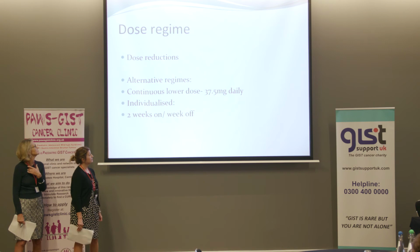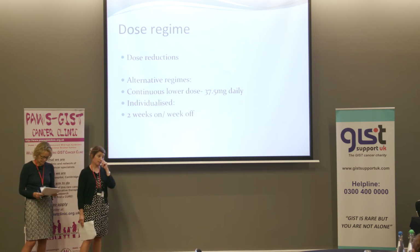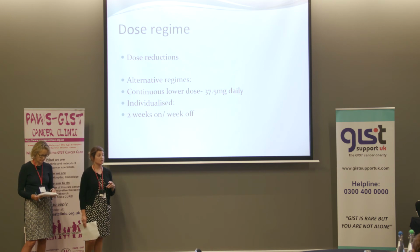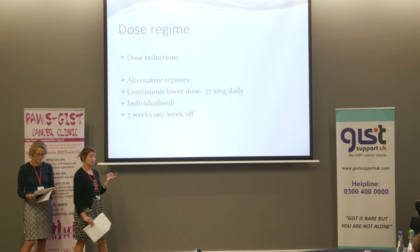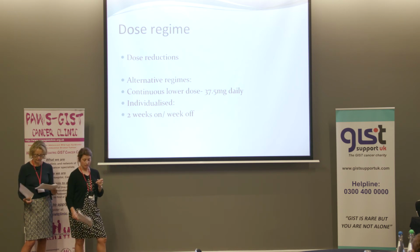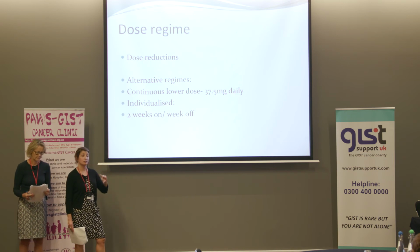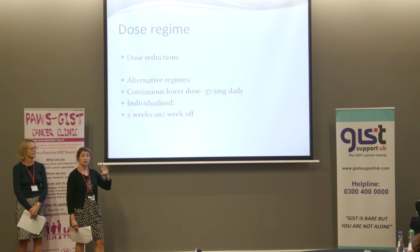Okay, and then certainly if someone develops any of these side effects to a point where it's affecting quality of life or making it difficult to take the drug, we certainly need to look at the dose regime, and that 50 milligram dose for 4 weeks is, as I say, quite difficult for a lot of patients. So sometimes a continuous lower dose, so we drop the dose down to the next level, but maybe try it on a continuous basis, and that can be much better.